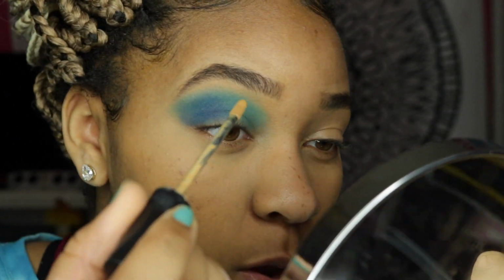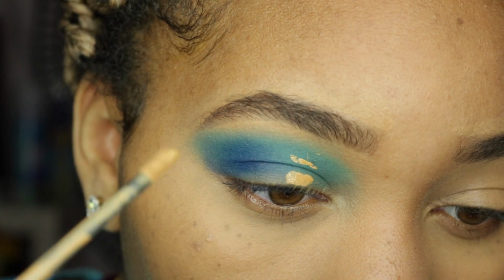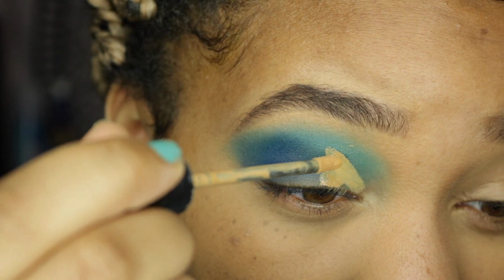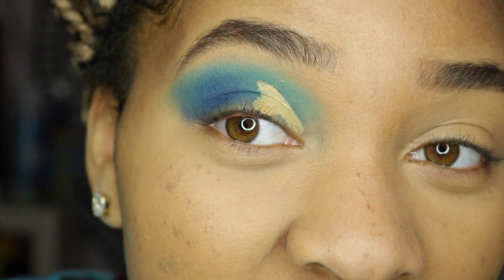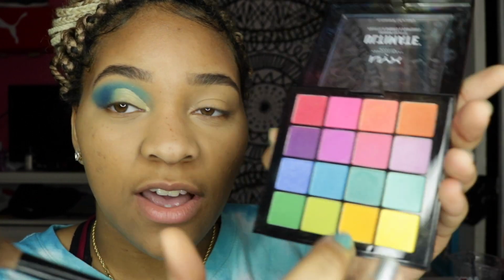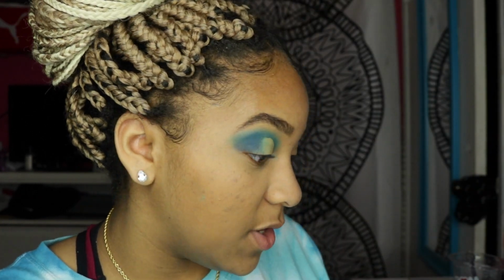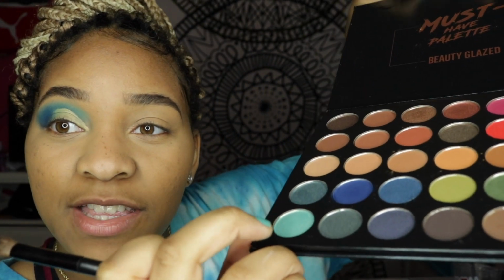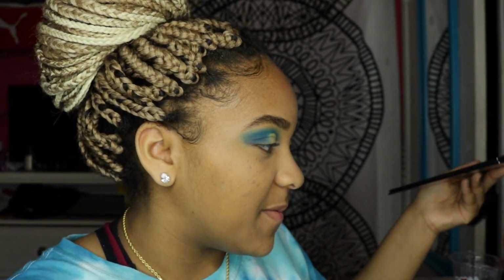Hopefully I don't mess up on my cut crease. Oh my god! Wow! I just messed it up, but whatever. Okay, so I'm gonna use this color for the middle part so it can fade. But I kind of wanted to use the palette, this one, because I feel like that's just a little better. I'm gonna use that one.